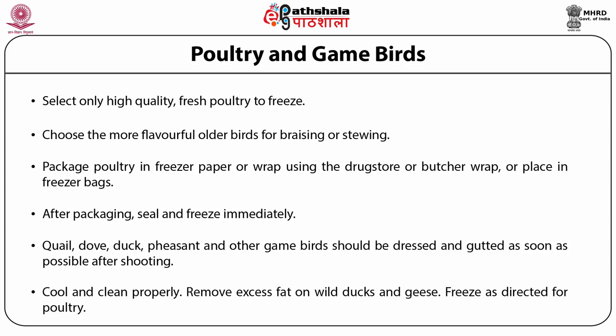Do not stuff poultry or game birds before freezing them. During freezing or thawing times, bacteria that cause foodborne illness could easily grow in the stuffing. Commercially stuffed frozen poultry is prepared under special safety conditions that cannot be duplicated at home.